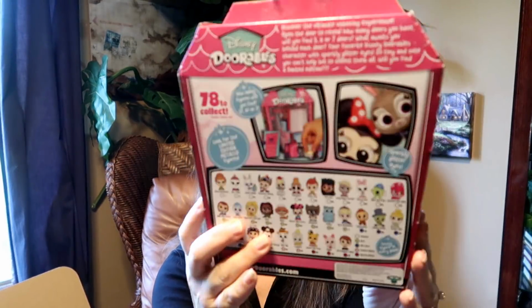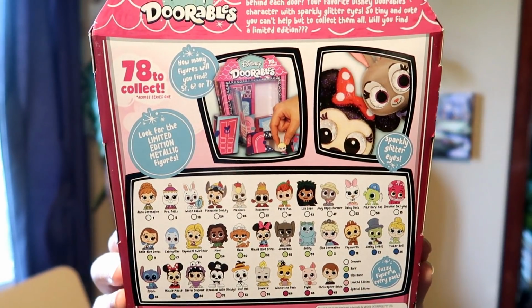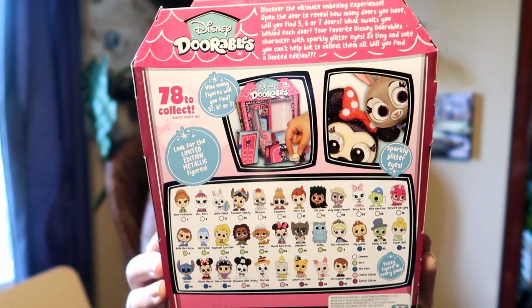Now, there are many other packs, and I'm going to insert a picture right now. So what happens here is you're actually collecting the characters to go with your stackable doors. There's actually, as of now, 78 of them. Guys, that's a lot of Christmas presents, by the way, just saying.